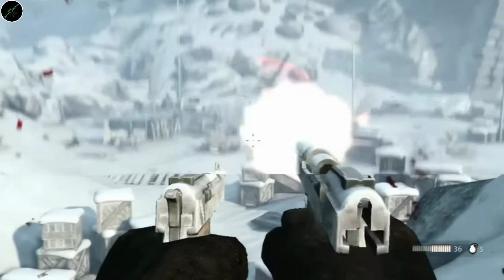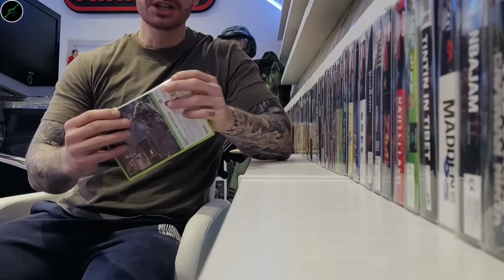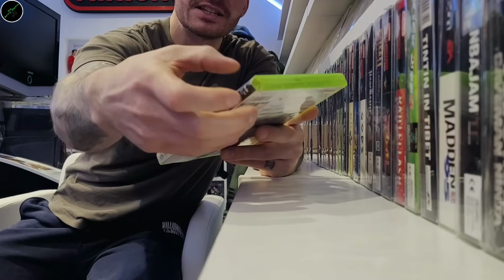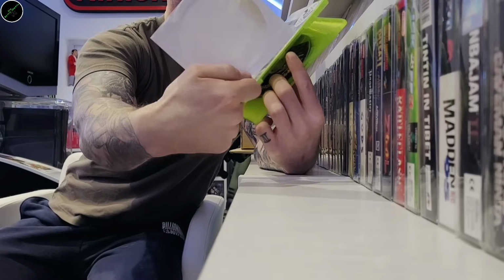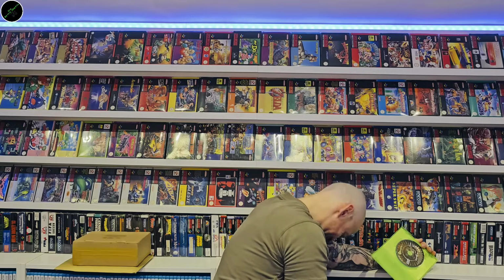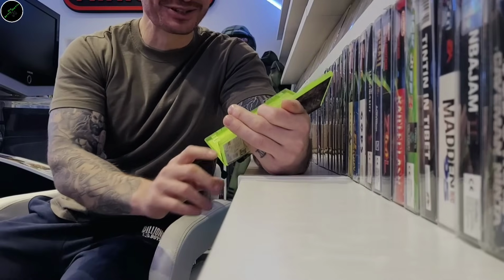But as I say, it turned up, the cardboard was wet, whilst luckily I managed to get to it before there was any water damage. You can see that it arrived crushed. The box was damaged, the spine was all bent out of shape, and to make matters worse, whilst it was nice of them to put this in there, as you can see, it's in the incorrect box as well, because it doesn't house 2 discs.